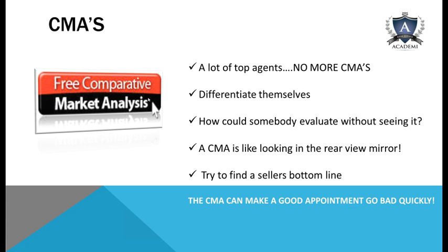So, you should have an idea what the house is worth, maybe do the CMA, but it's not something we necessarily have to bring out on a listing appointment. And this is what some of the top agents, not just in the country, but in the world, are doing. This is one way they're separating themselves from the competition. No more CMAs.